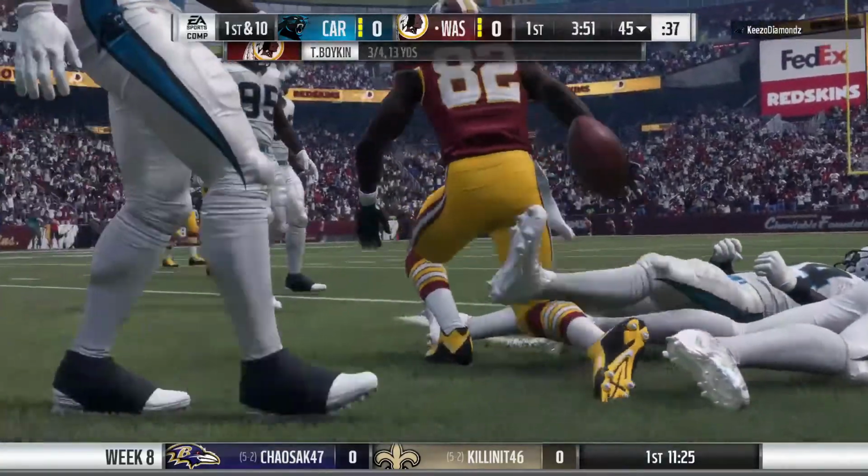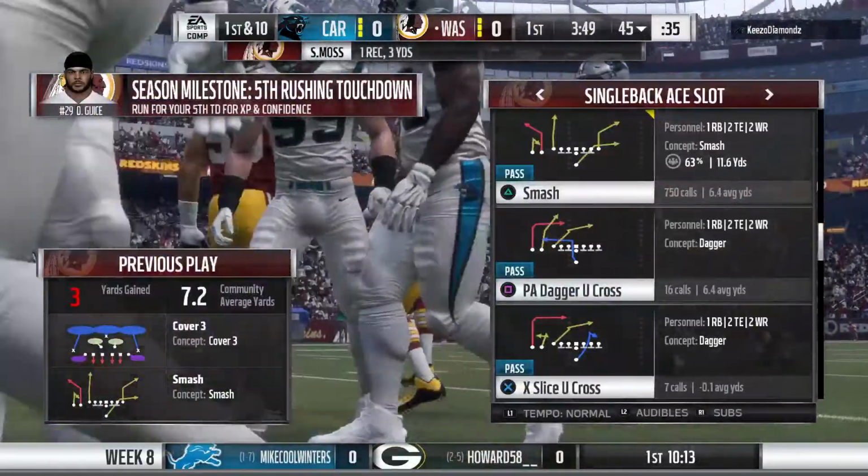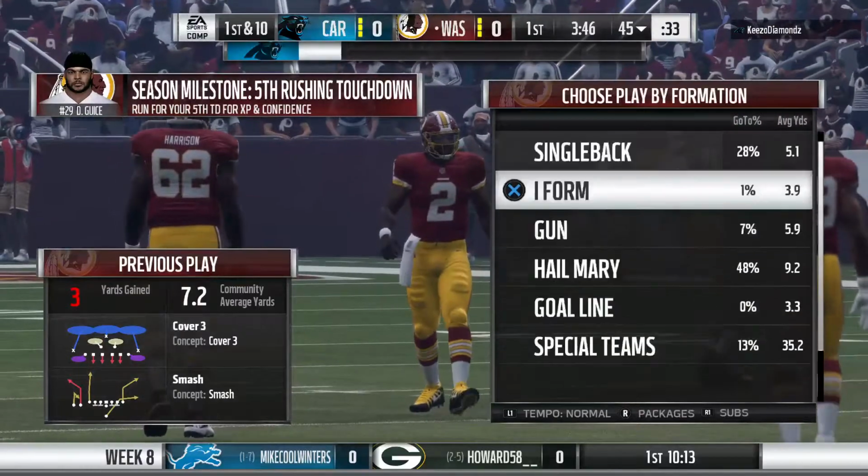Wow, you want to make an opening drive statement. Yes, I do. Once I have the ball and I've got it on the move, I don't want to just give up that easily.